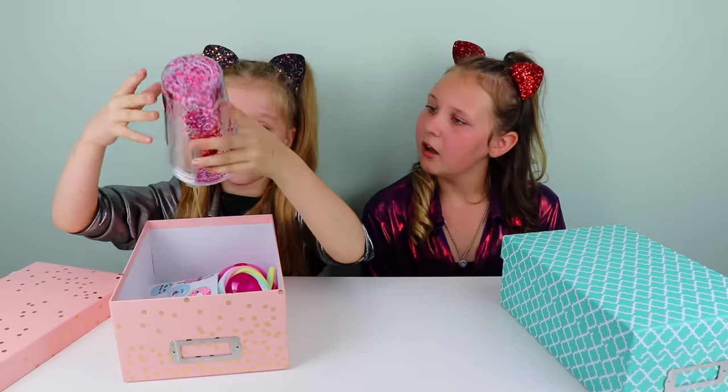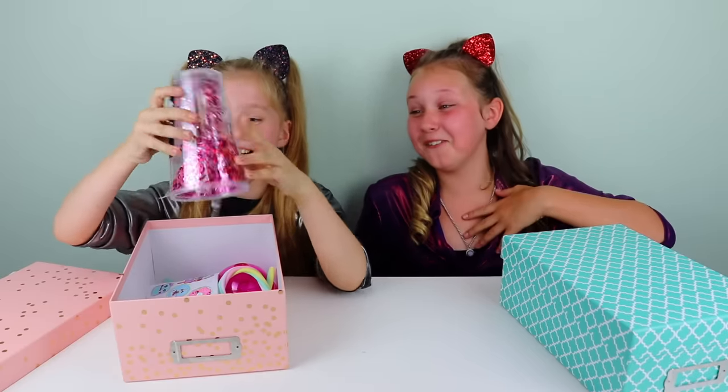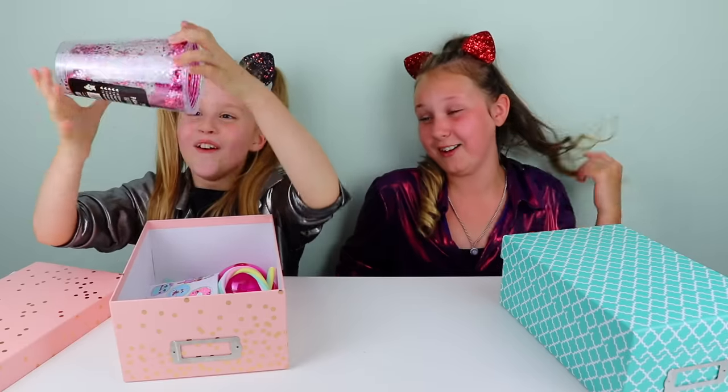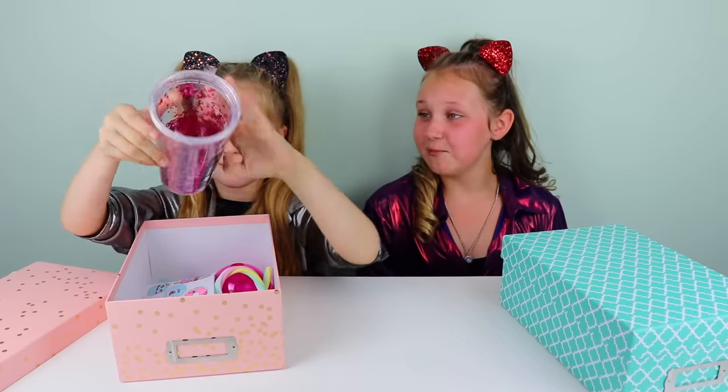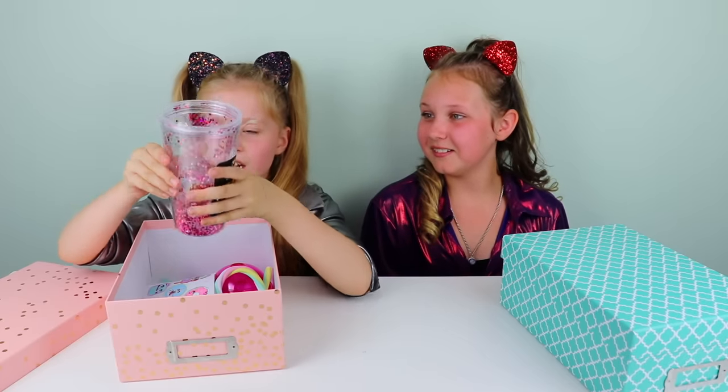Let's try and get the glitter out. Wow. Jeez, I thought that was about to come out for a sec. I was like, oh my gosh, it's going to come out. Oh my goodness. Look how cool this is. You can play with it all day. You can prank someone with it. Look.